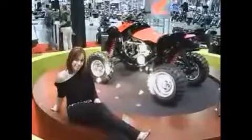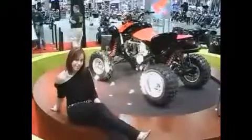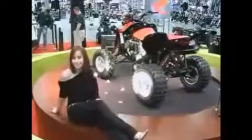700XX Sport ATV. This is the hottest thing on the market from Honda. It's the only ATV that's liquid cooled, and it has an independent rear suspension. What a great looking vehicle, and I think this one will be the ultimate in having fun.